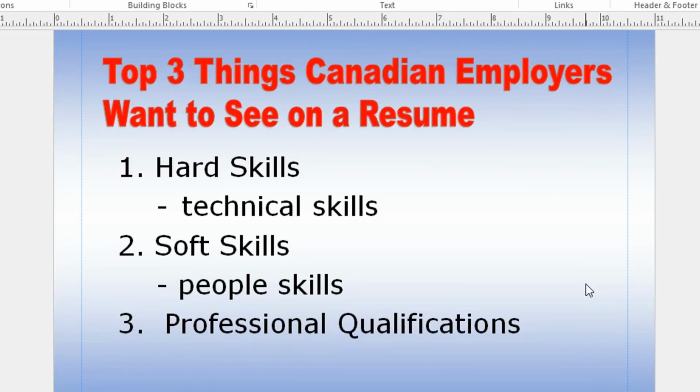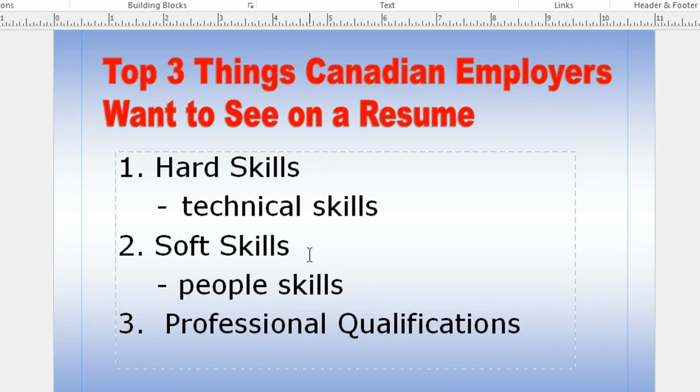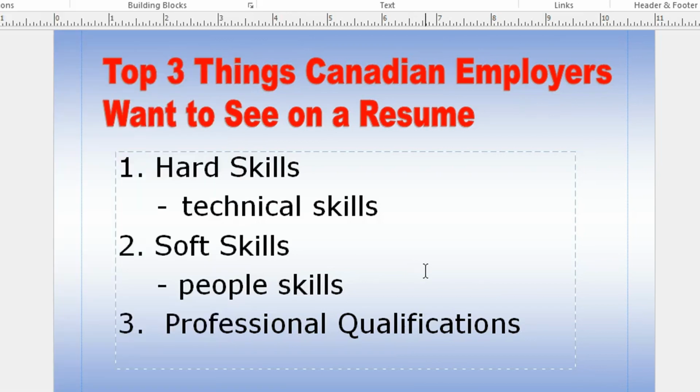Top three things Canadian employers want to see on a resume. First, hard skills or the technical skills. This may include data analysis, language skills, computer skills, or similar qualifications relevant to the position. Next, soft skills or the people skills. These soft skills can include communication, teamwork, problem solving, and ability to learn and adapt fast. Third, professional qualifications. Canadian employers, like most other employers, value relevant professional qualifications. Make sure you are qualified for the job you are applying for.